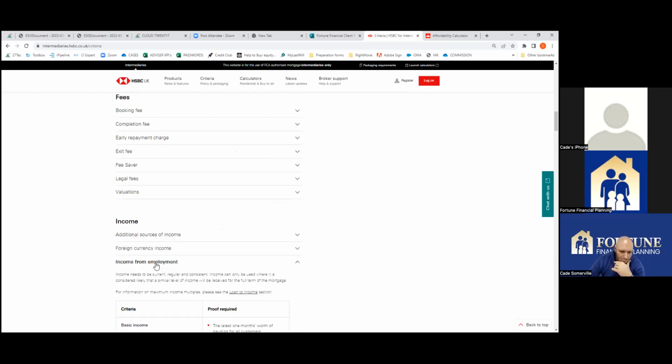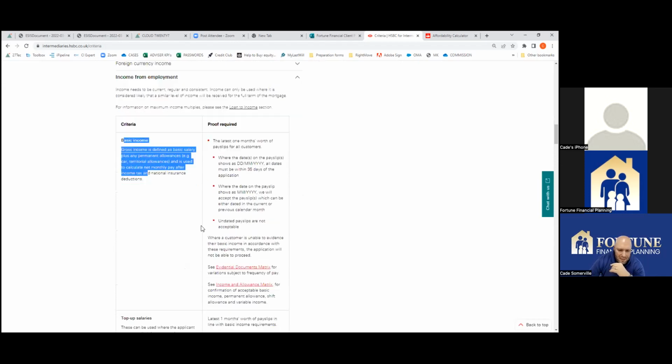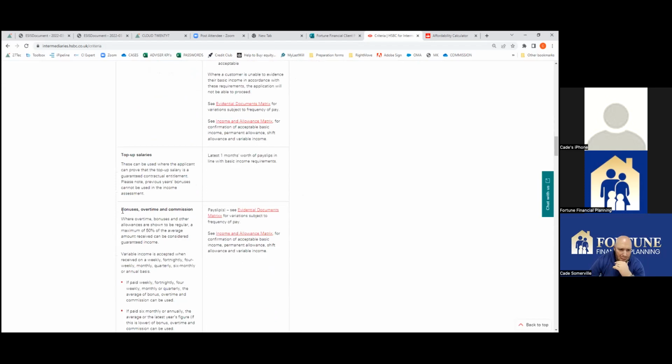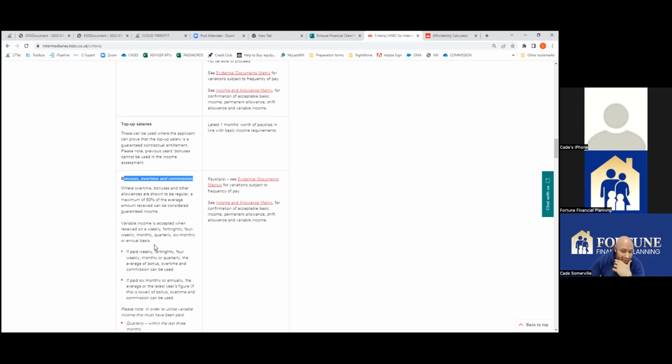So I'm going to try income from employment. This looks like it might be the one. So we've got basic income and how that's assessed, top up salaries, bonus, overtime, commission. Perfect. So that's what I'm looking for. With this particular product, I wanted to see how they assess that income. So it tells me where there's overtime or bonuses, a maximum of 50% of the average amount received can be guaranteed income. So what does that mean? What's the average? And it will just go through that for you.